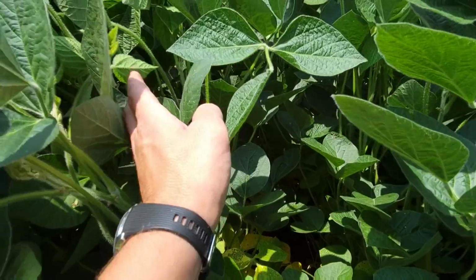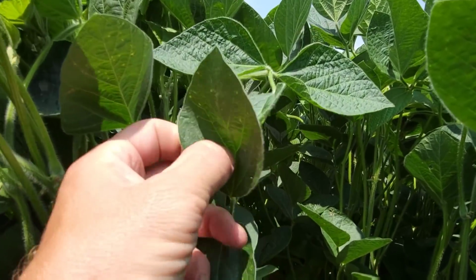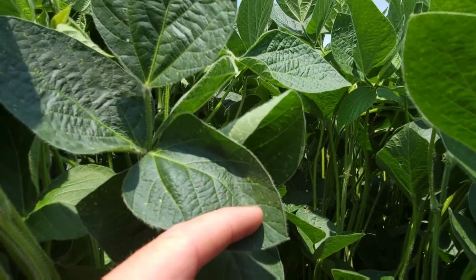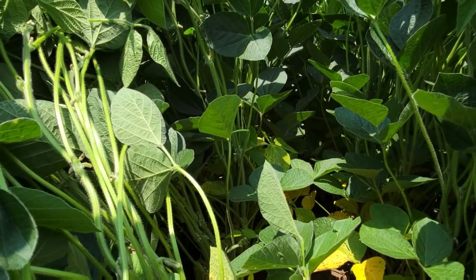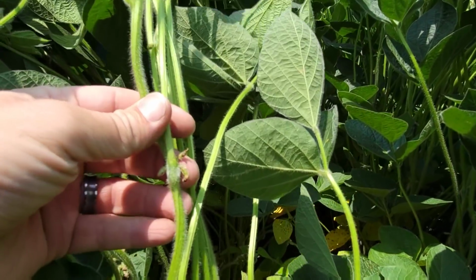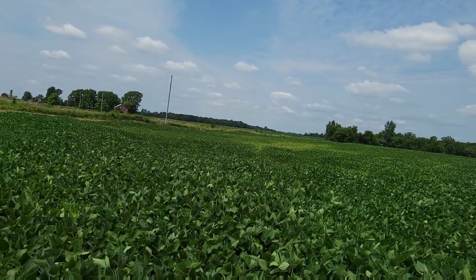So, the question is, what do we got coming in here? See that speckling on those leaves? What's caused that? And is there more disease pressure coming? I would guess that there is. So, staging the beans. Oh yeah, I can already tell we've got pods right there that are ready to go. So, it's time to spray these two fields here.